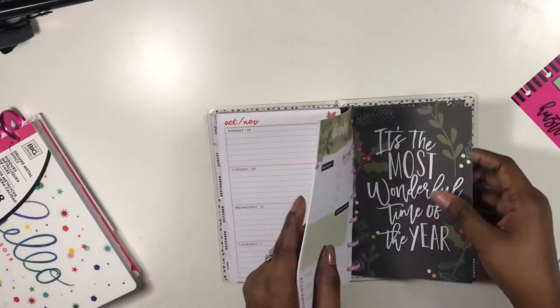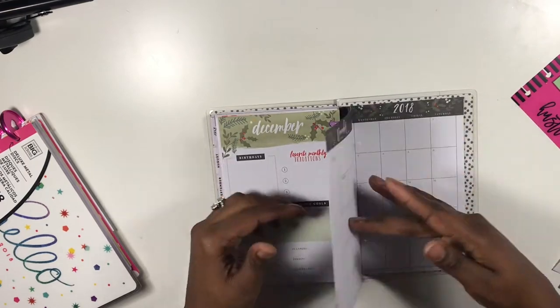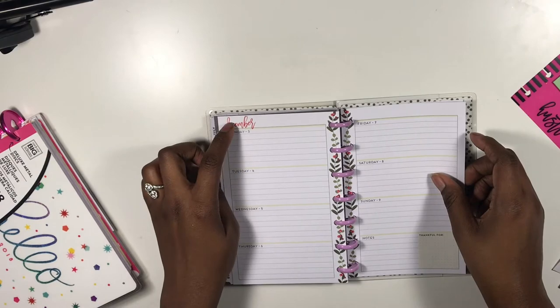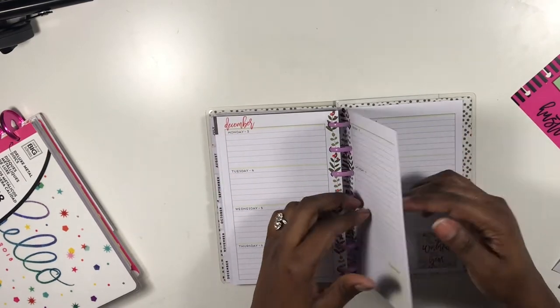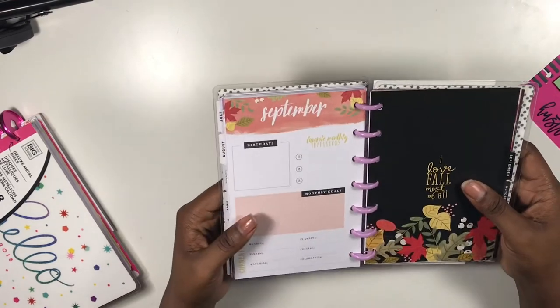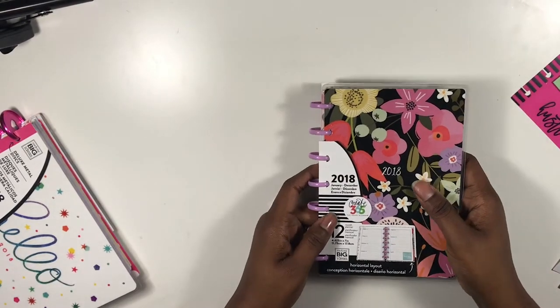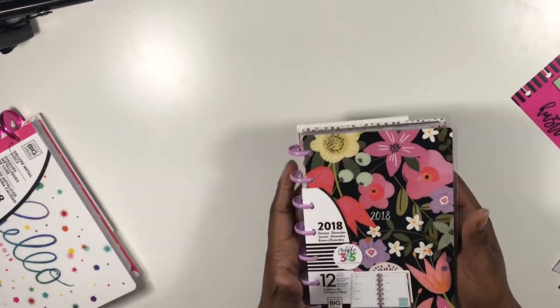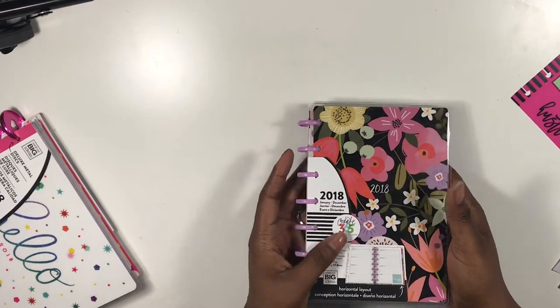And then December is the most wonderful time of the year. And the colors are red and green with a lime green accent. So I do like this planner because it has colors that kind of go with our theme for the month.